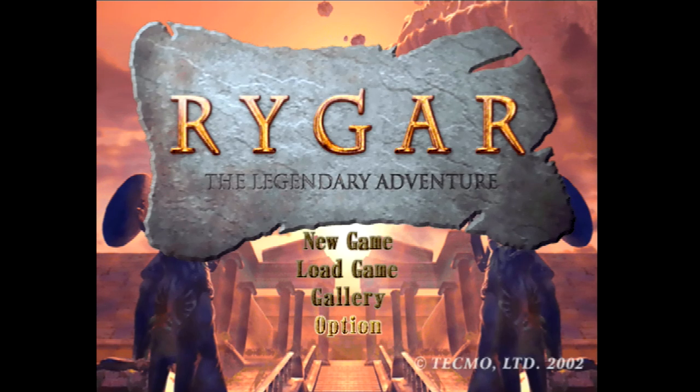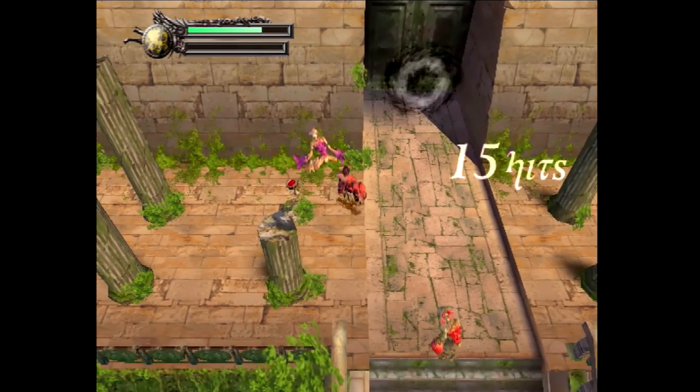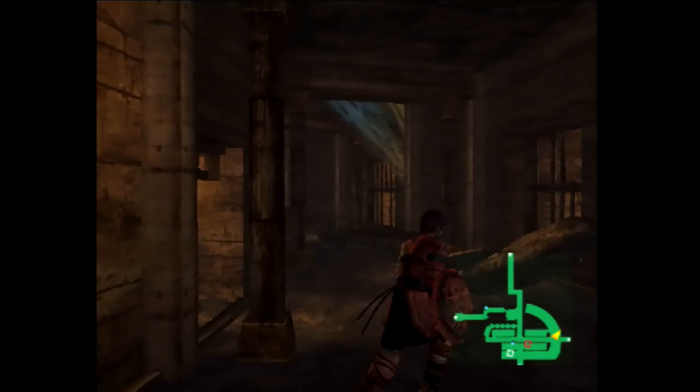Rygar: The Legendary Adventure was released in 2002. This is a new game in the series, and not a remake of the original, although some of the enemies and of course the disc armor are all similar. As you'd expect on the PS2, the game takes place in a 3D world. This works well for the most part, but it does have a few problems.